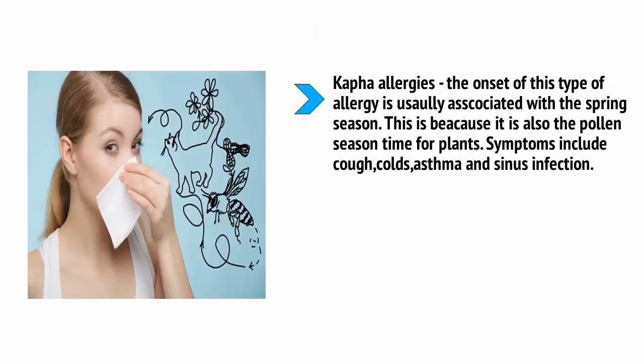Kapha allergies. The onset of this type of allergy is usually associated with the spring season. This is because it is also the pollen season for plants. Symptoms include cough, colds, asthma, and sinus infection.